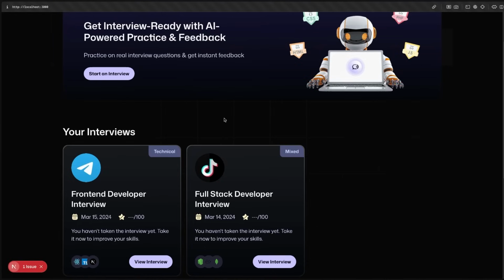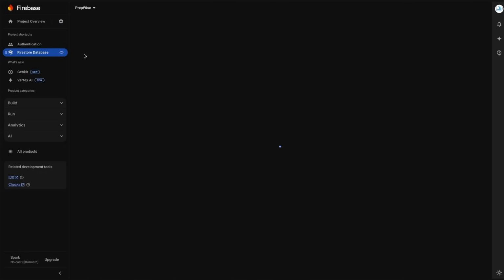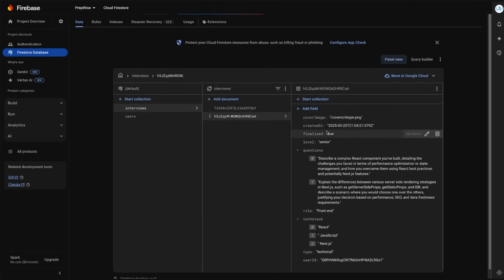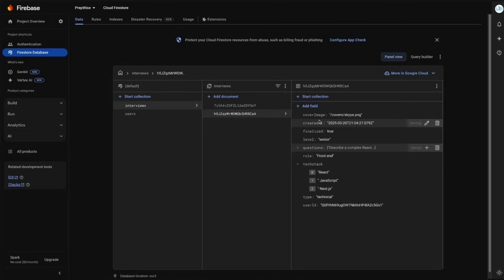Okay, but what I care the most about right now is whether the interview has been created in Firebase. So head over to your Firebase project and go to the Firestore database. Here, you should be able to see users, and now we also have interviews. There we go. I have an interview where I was aiming for a senior position, and I asked it to generate only 2 questions for a front-end position on technologies React, JavaScript, and Next.js. Looks like my interview has been created.